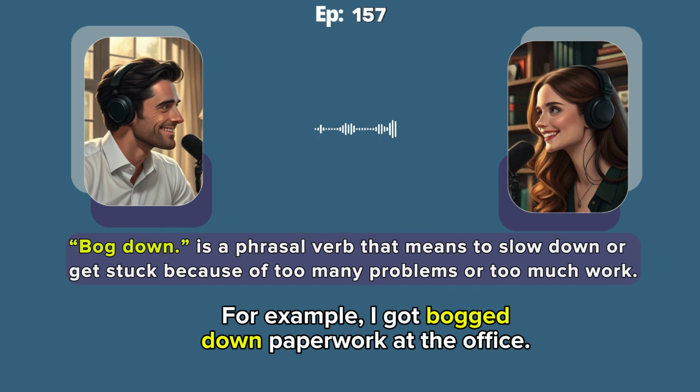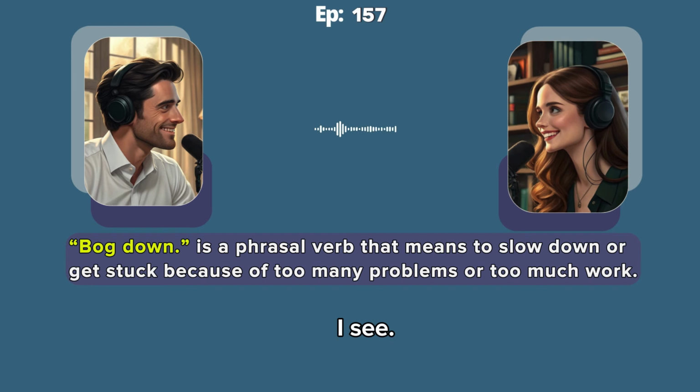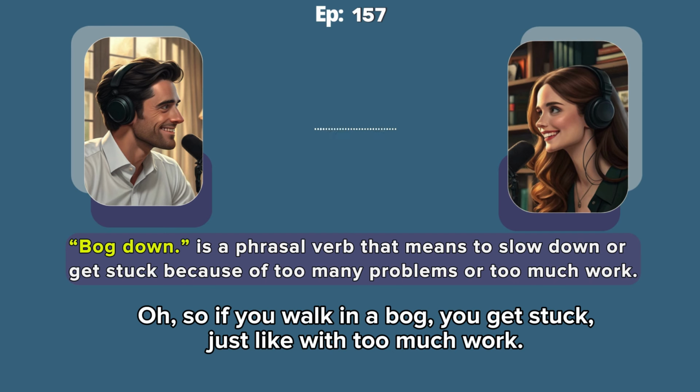Exactly. For example, I got bogged down with paperwork at the office. That means I had so much work that I couldn't finish quickly. I see. It's like saying you're stuck in one place because there's too much to do. Yes. And did you know that bog is actually a type of wet, muddy ground? Oh, so if you walk in a bog, you get stuck.